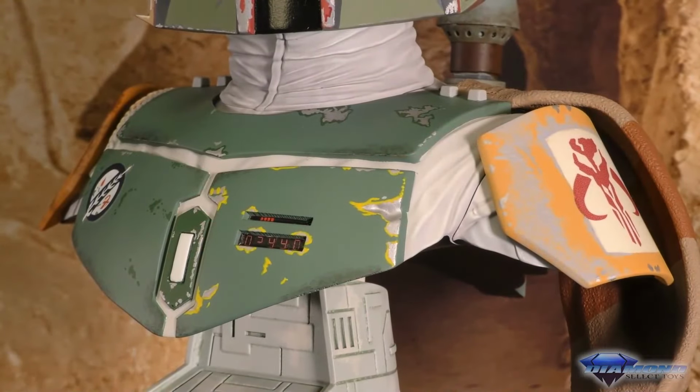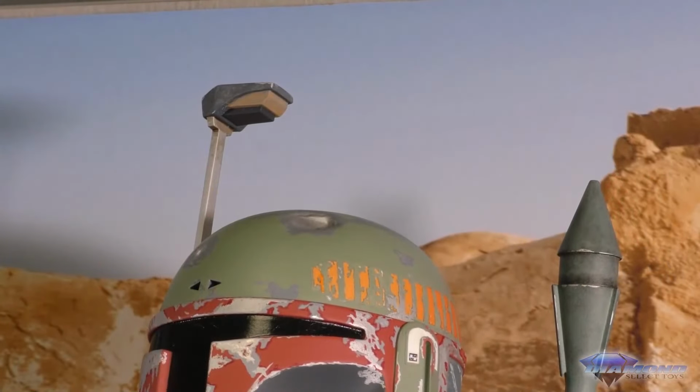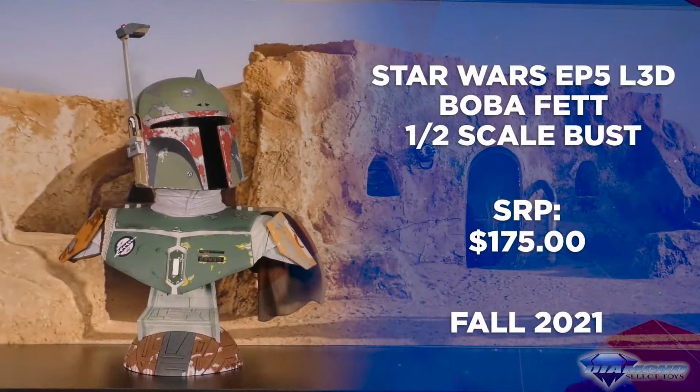Hand-painted and packed with detail, from the Mandalorian crest on his left shoulder pad to the jetpack and the rangefinder that he has on his antenna. This piece is weathered, battle-damaged, and ready for action.